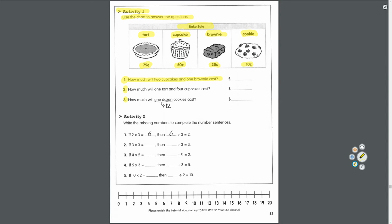Okay, question 1. How much will 2 cupcakes and 1 brownie cost? Okay, let's figure this out. So we need to get the key info. So we know a cupcake cost 50 cents and a brownie cost 25 cents. So here's the important part when you're talking about money and adding it. You see here, it's saying dollars, not cents. So for a cupcake, if we need 2 cupcakes and they're 50 cents, this is how you write 50 cents. This is very important. Check it out. 0.50. That's 50 cents because it's less than $1, right?